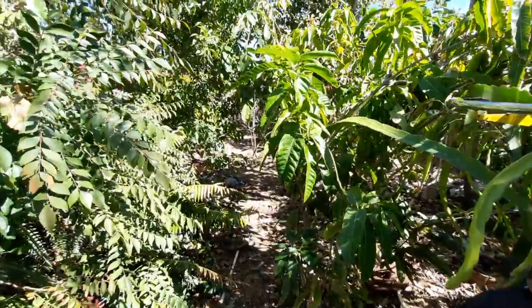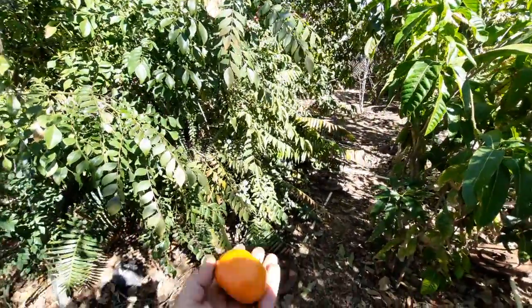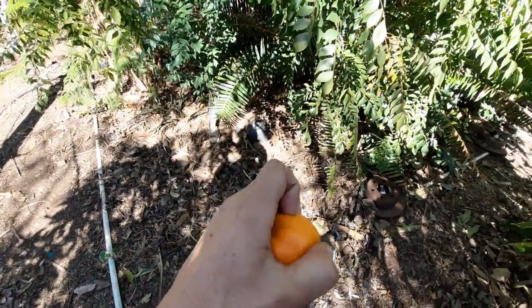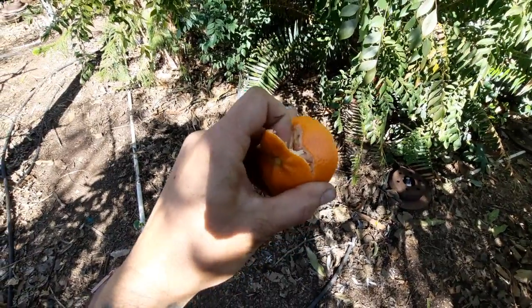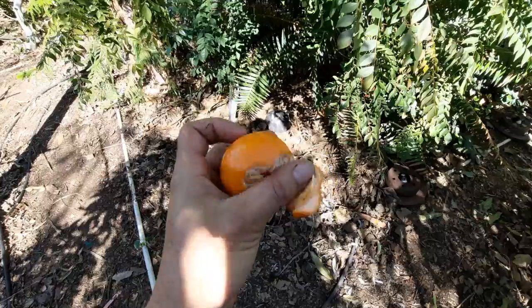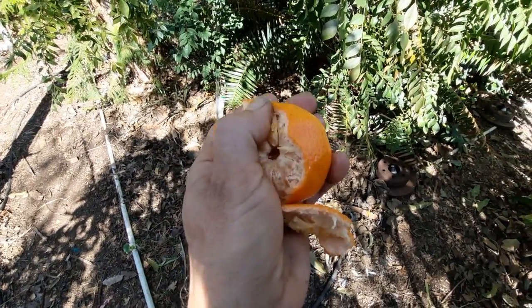Number 6 is going to be that they are easy to peel. These mandarins, I tell you, you basically just have to get a finger started on them, and that whole peel just falls right off. Look at this. Peel it with one hand.